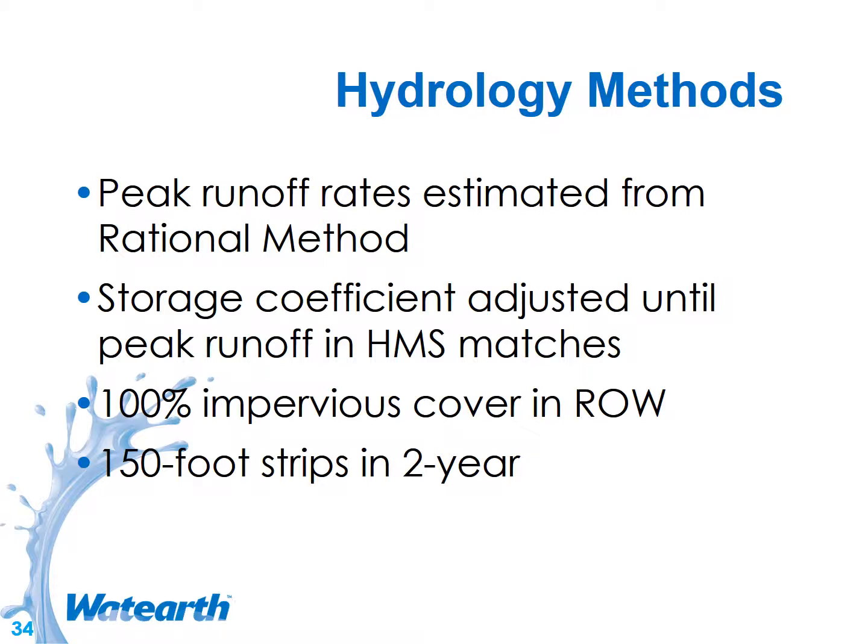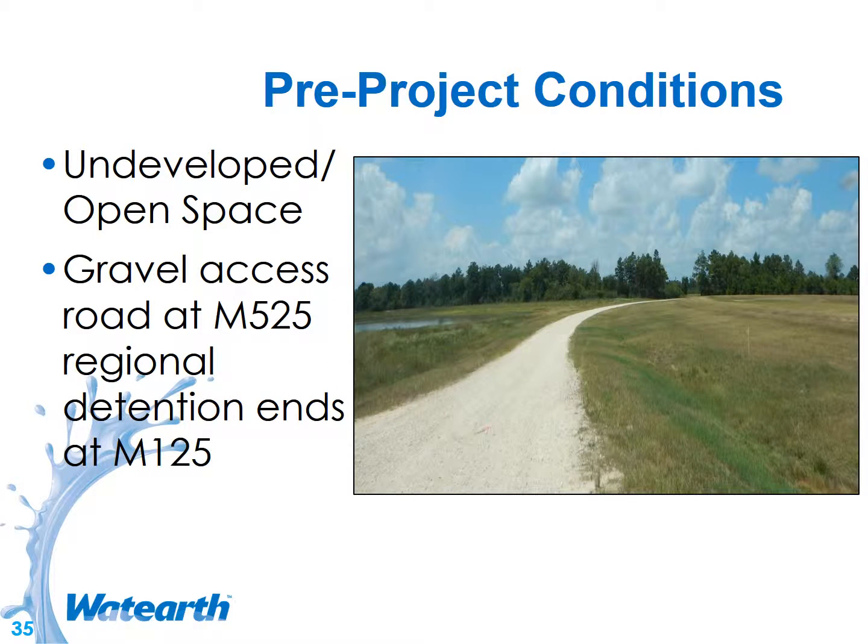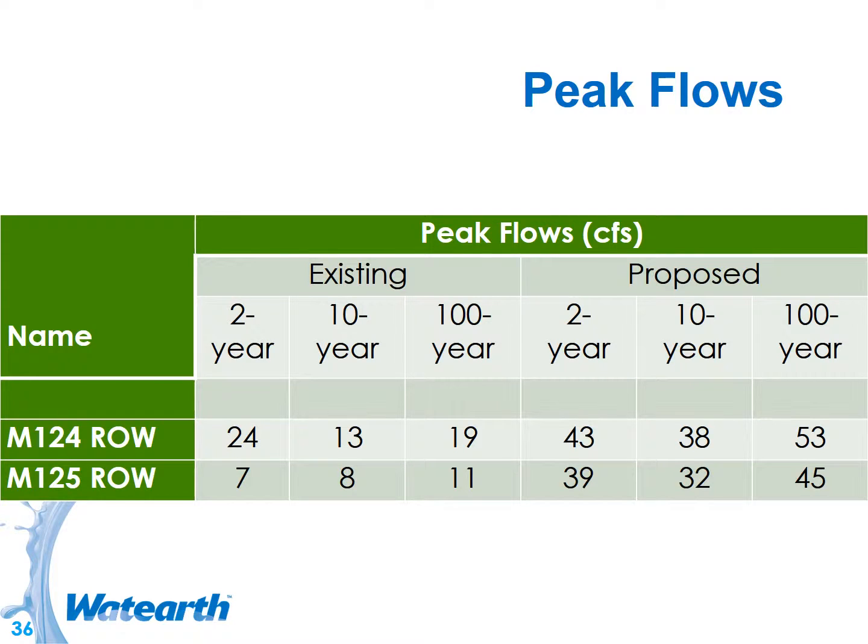The right-of-way is assumed to be 100% impervious cover. That's not really the case, but that's county criteria. And in the two-year event, some capacity in the drainage system has to be provided for strips alongside the right-of-way, so as other areas develop, they have a drainage outfall. They don't have to be mitigated, but they have to be accommodated. So there's a gravel road across an existing detention basin, and that's where the right-of-way falls, but otherwise the project area is considered undeveloped. So our peak flows, this is without the LID increase.